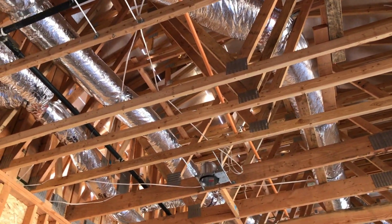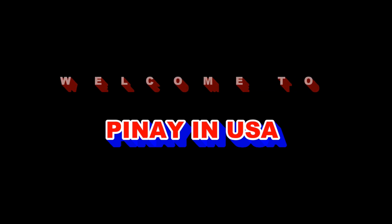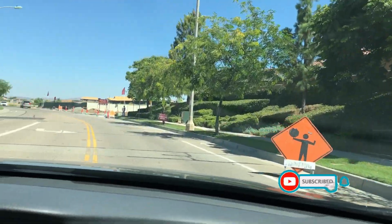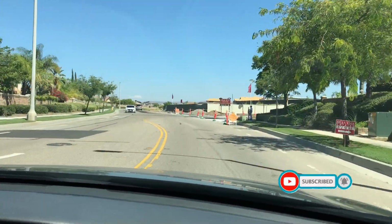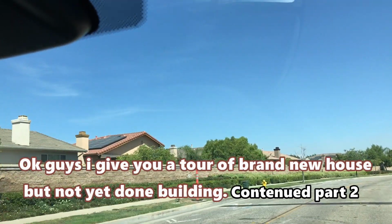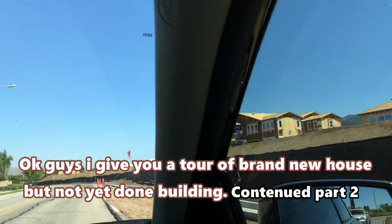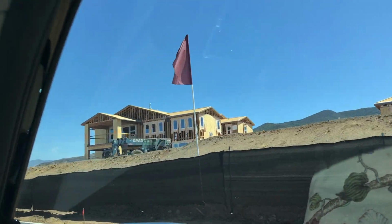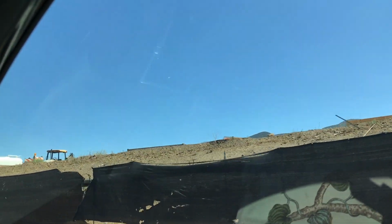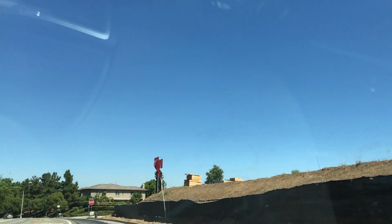There. It is brand new. Wow, brand new. Can't get in. Closed. He lives here. He wants to get going. Look at this house. Oh, beautiful. Brand new. Look at that. Wow. Brand new house. I like that.